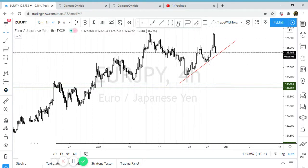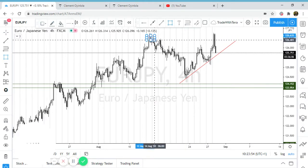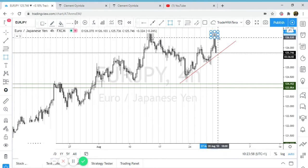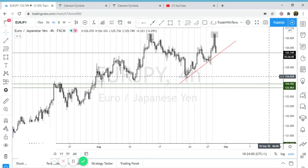You can see this is also forming a double top. So most likely we are going to see a strong move of JPY strength next week. But before then, it will not make sense to blow up your money before the market plays out in your favor. So just stay calm, preserve your capital.